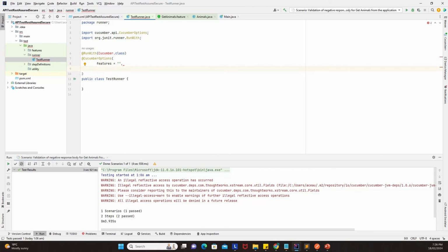Apart from that, we will add glue. Okay, so glue is another detail that we have to pass, and apart from that, I'll add one more, which is plugin. Okay, so we have added three details over here, which are plugin, glue, as well as features. Now these values have to be in double quotes, right? And then we will have to define how features as well as our step definitions are combined together.